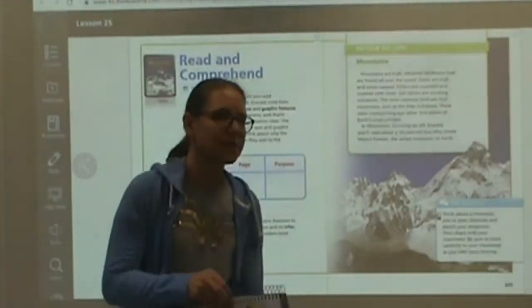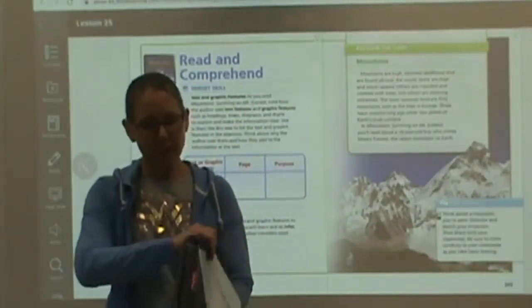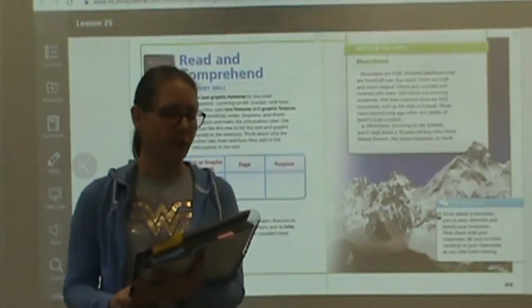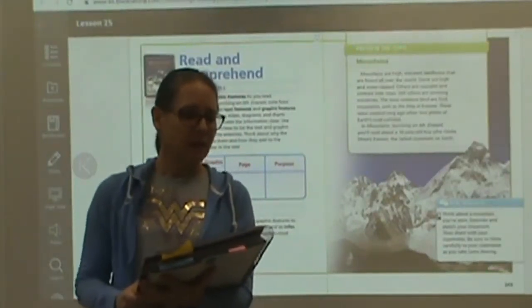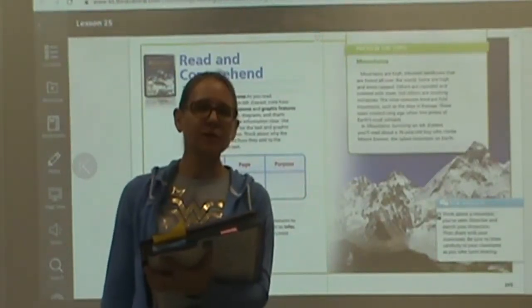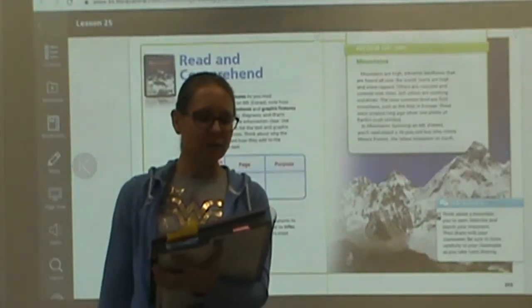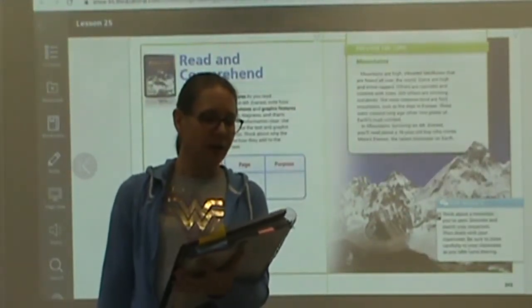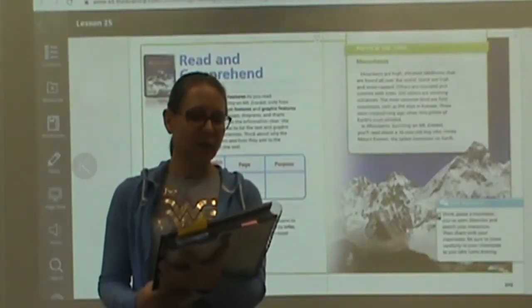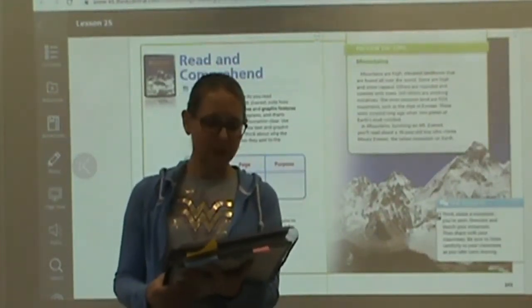Turn your books to page 345 while I read a little bit about mountains. Mountains are high, elevated landforms that are found all over the world. Some are high and snow-capped. Others are rounded and covered with trees. Still others are smoking volcanoes. The most common kind are fold mountains, such as the Alps in Europe. These were created long ago when two plates of the Earth's crust collided. In Mountains, Surviving on Mount Everest, you'll read about a 16-year-old boy who climbs Mount Everest, the tallest mountain on Earth.